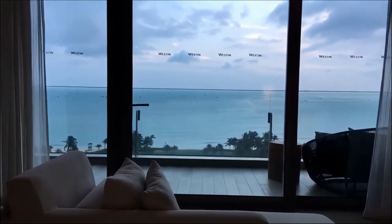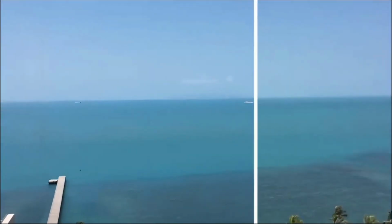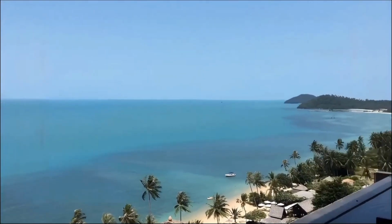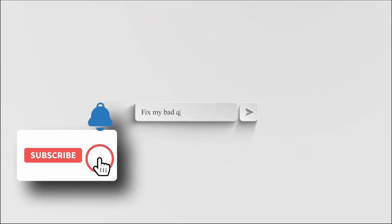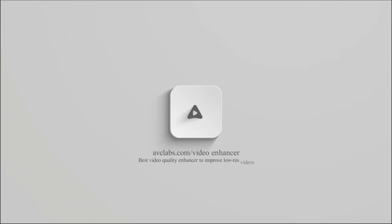Now, you can see the comparison between the source and the enhanced video. It is amazing and it is the best video enhancer that indeed improves the quality. Let's try it from avclabs.com.